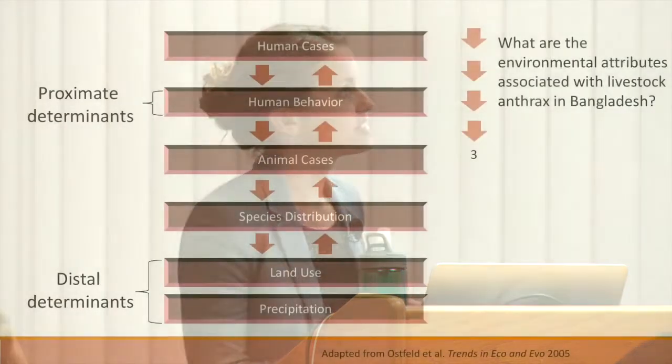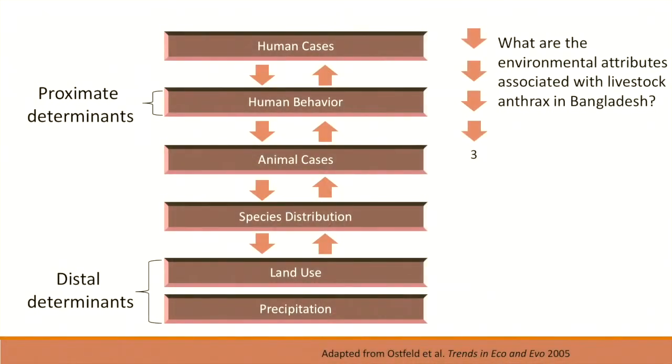My first two projects dealt with the distal determinants of disease, and my third question starts with human cases of disease and asks, what are the environmental attributes associated with livestock anthrax in Bangladesh?